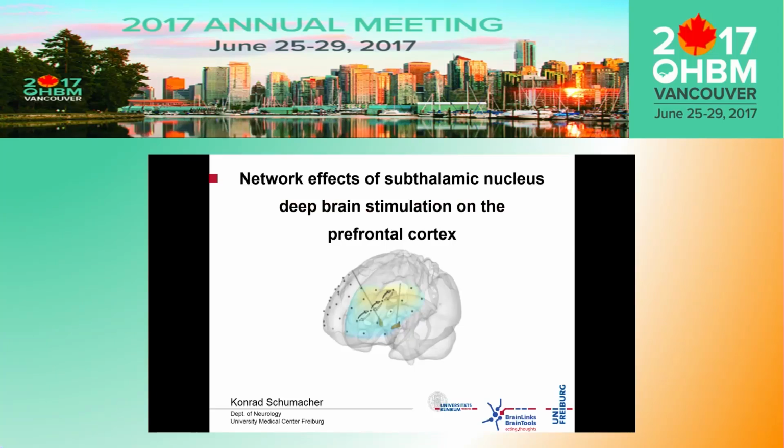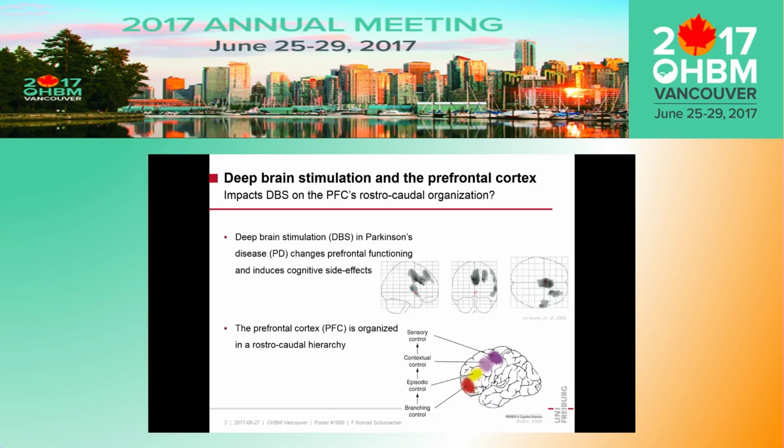Hello everyone. I'm happy to present some results on the impact of deep brain stimulation of the subthalamic nucleus on the functional organization of the prefrontal cortex in Parkinson's disease. The motivation for this study were results that show that deep brain stimulation can induce changes in the metabolism of the prefrontal cortex.